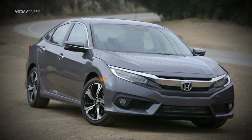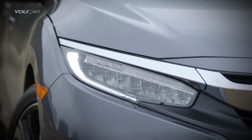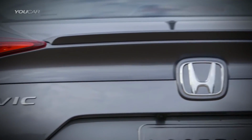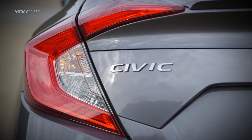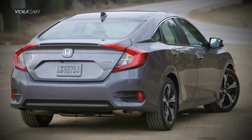The Civic is Honda's bread and butter car. Clearly it's popular on campus because of its incredible reliability. The Civic gets fairly decent fuel economy and can transport 4 to 5 people comfortably. The style of a Civic appeals to a lot of people. It's compact but still has sporty elements. The price also appeals to a lot of people. The Civic offers a lot of bang for your buck whether you're buying new or used.